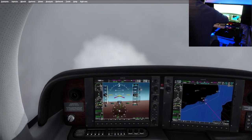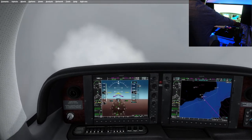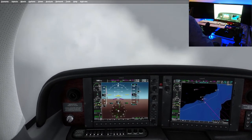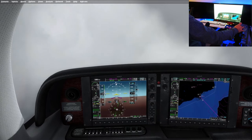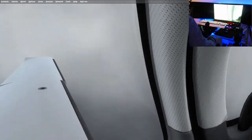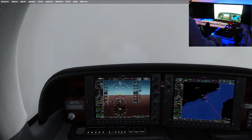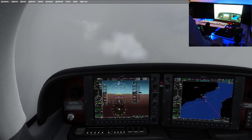So what we're going to do is we're going to stay, because it's a bit rough and we don't have that much time to get that high up. This is rather interesting. Aircraft is struggling to do what the autopilot is telling it to do, but it'll get there. It's all right, I have faith.